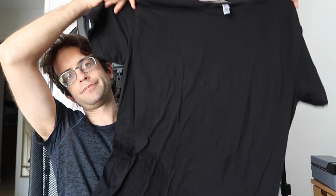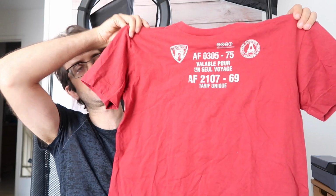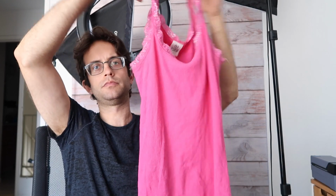Another blank American Apparel shirt, just a basic t-shirt. I'm listing these at $10. Here's a Robert Stock 100% silk vintage geometric, I guess Hawaiian or disco shirt. Here's another Diesel t-shirt. I think this is a men's, no, it's a women's large. Either a women's large or a boy's large. It's Victoria's Secret. Solid seller. Nothing spectacular.